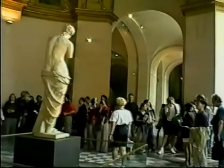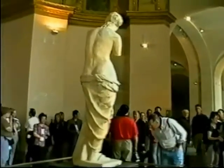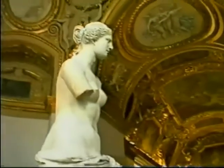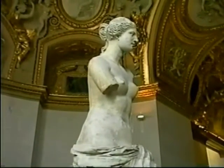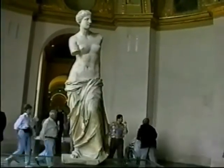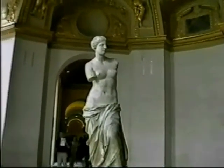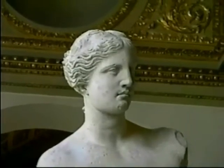Now this is the Venus de Milo. You see everybody taking pictures. It's very regal. She's been here for a long time. And the last time I was here, you could actually go up and touch her. They have a small little glass fence. Stone cold face.